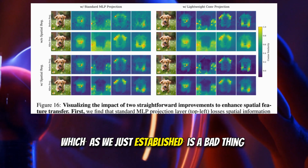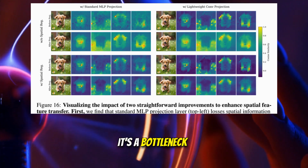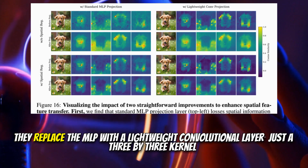Which, as we just established, is a bad thing. It's a bottleneck for spatial information. It's a bottleneck. It's lossy in a way that smooths out the very contrast you want to preserve. So the fix is simple. They replace the MLP with a lightweight convolutional layer, just a 3x3 kernel.